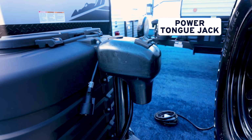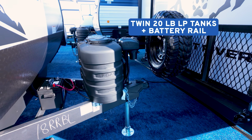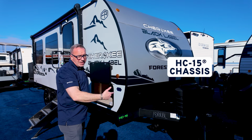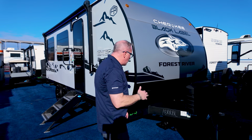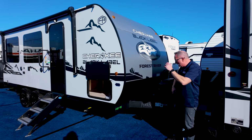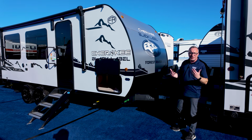Camp convenience thanks to the power tongue jack with LED light, twin 20-pound LP tanks, as well as the battery rail back here, diamond-plated rock guard leading me into my Superflex roof. But this HC chassis, I love what Forest River did with these. So you got the HC9s, the HC15s. These are rated for over 2,000 hours of salt exposure.